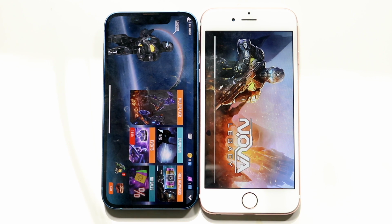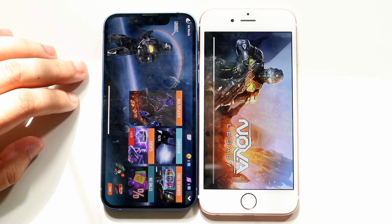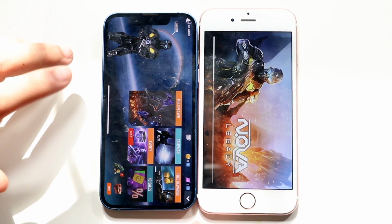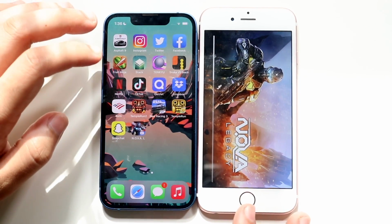So we've been waiting for a little bit of time now, I think about 10-15 seconds, and not much has loaded, not much has changed. So I can definitely tell you there is a massive difference in terms of at least the loading speeds between a game like Nova Legacy on both of these devices. And you can replicate the same thing with things like PUBG, and if you're able to get Fortnite on your phone, you're pretty much going to be able to see this big of a difference in terms of gaming loading speeds for these massive games, which is so crazy.